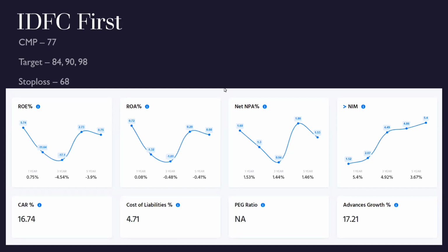and the target which I have mentioned is a well assured target. That means it can be achieved within a span of 3 months. If you want to hold it for a longer period of time, then it may go up to more than 100.